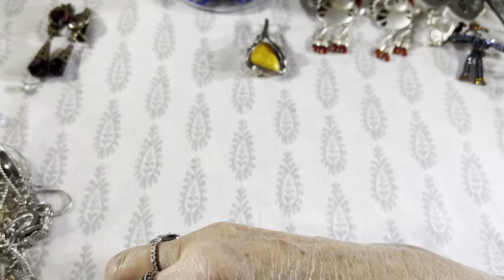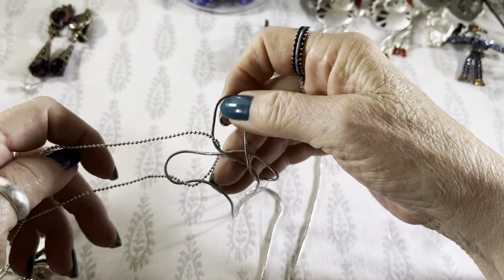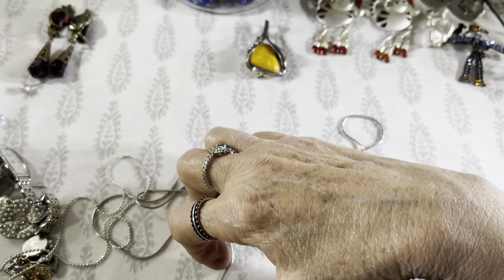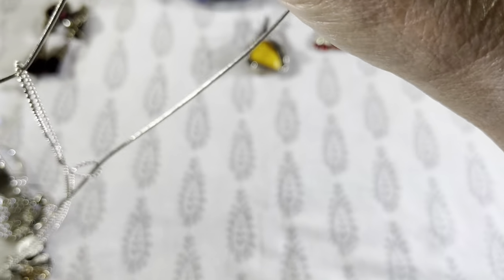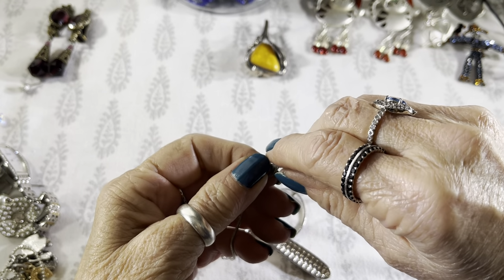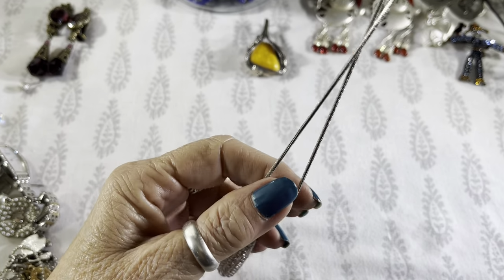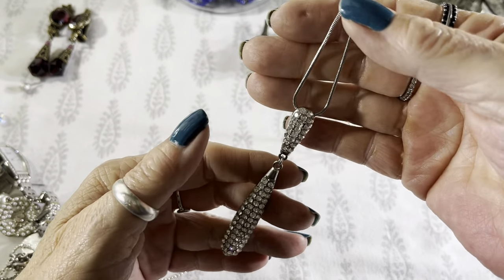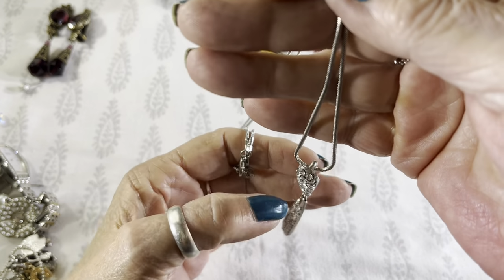Okay, that's... Oh, I thought this was an earring. It's not an earring. Let's untangle the very long chain. Very long. Two lobster claws. I don't understand why. Let's see why I thought it was an earring. No maker or anything.